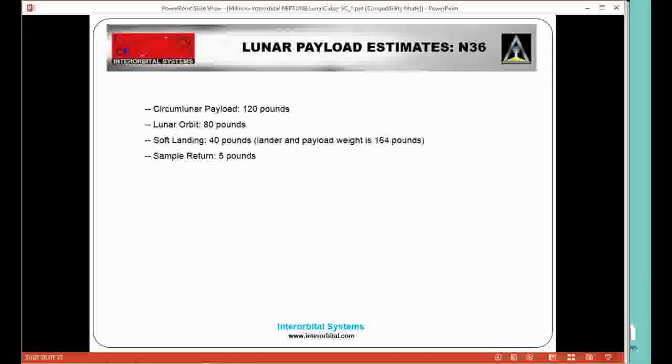Our estimated capacity there is 120 pounds to the circumlunar area. We have lunar orbit at 80 pounds, soft landing of 40 pounds. We can include the lander; it's 164 pounds. A sample return of 5 pounds.